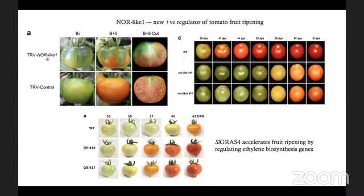While the NOR-like 1 mutant, the loss of function mutant, has been found that even 5 days after the breaking stage, the tomato is half ripened, and this shows that it is a positive regulator of tomato fruit ripening. The next study shows that in non-ripening like 1, even at 55 days post anthesis, the tomato is in the breaking stage, while in wild type, this breaking stage is at 38 days post anthesis.